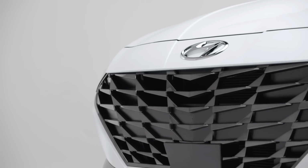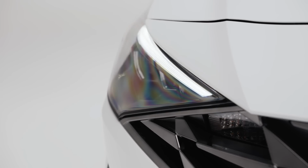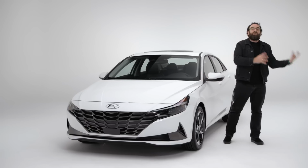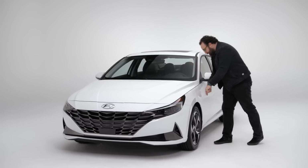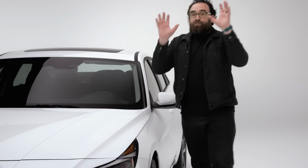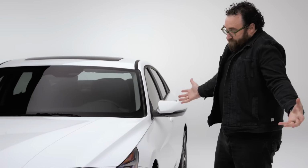If I have a critique, it's that their ambition outpaces their ability. If you had an equally priced Volkswagen sitting right here and you looked at the metalwork, you'd see that the Volkswagen can really fold metal at a much higher caliber than Hyundai's capable of. Like this door panel's in a millimeter or two, big panel gap here. But they're trying, they're really making an effort. And I think for what it is, it looks fantastic.